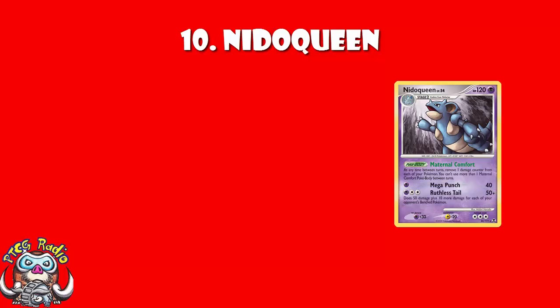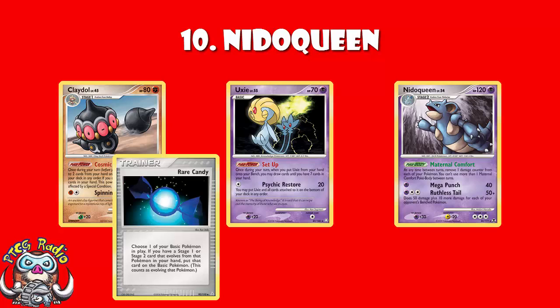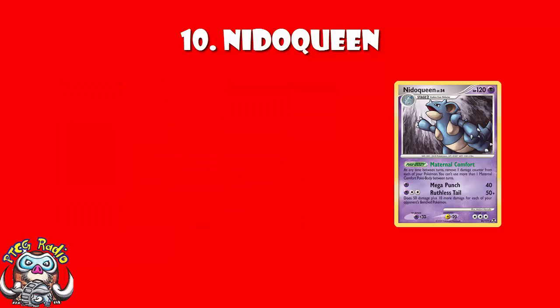Back then we had cards like Uxie and Claydol, which made it much easier to tech in random Stage 2s, and people back then really did tech in even a 1-0-1 line if they were playing Rare Candy. Anyway, Nidoqueen saw quite a lot of play as a tech and gets in at number 10. In at number 9, another tech.